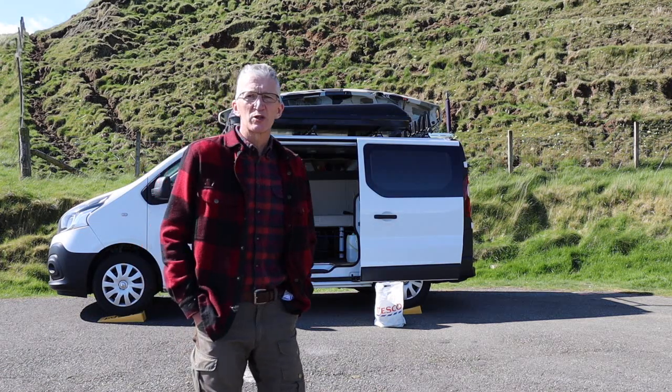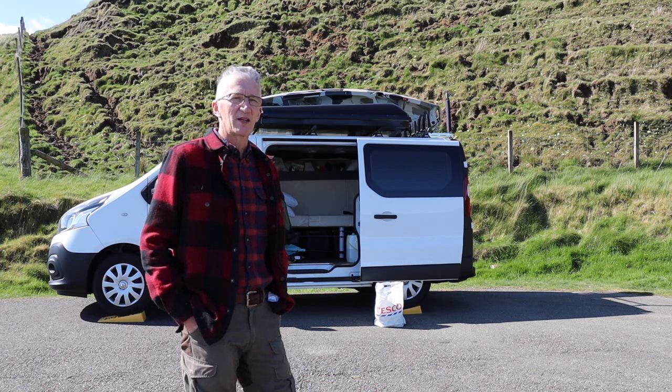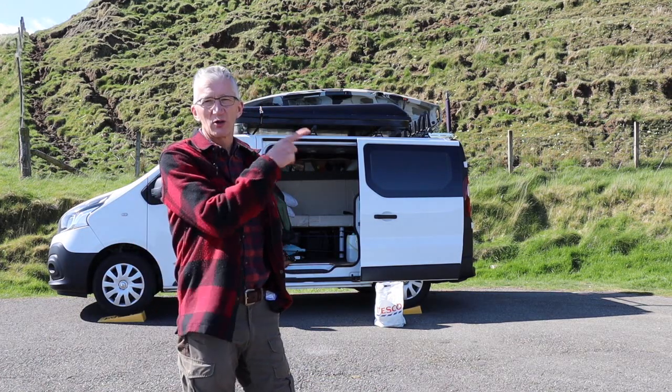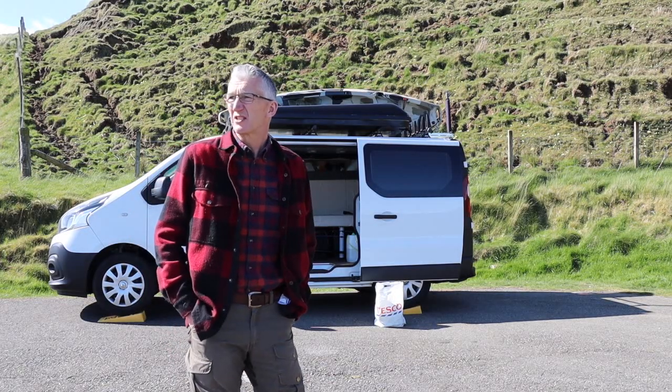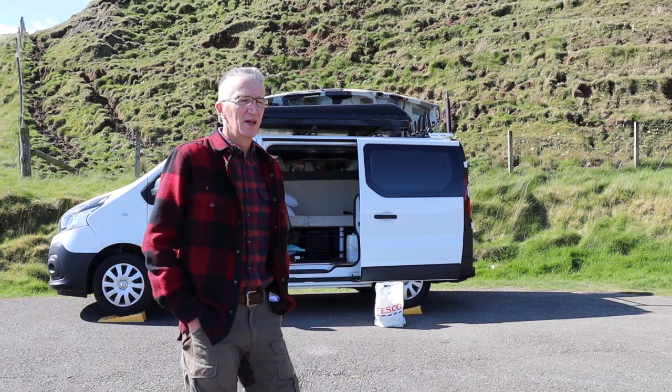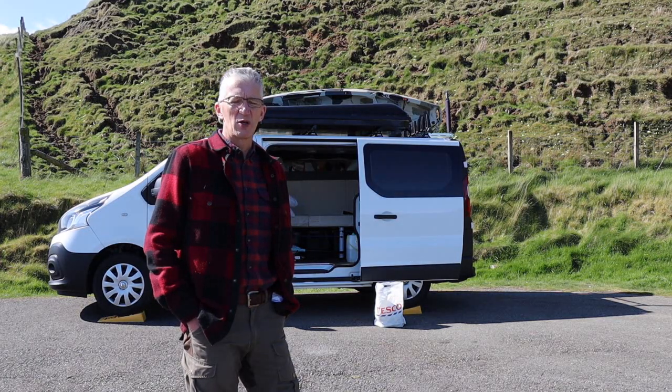I'm going to get the door closed. We'll get down the road. I think I'm going to head to Staffin. I've decided instead of going across to the west, I'm going to stick with the east for a wee while. The sea's a bit calmer today, but really it's not the fishing I'm interested in. I want to have a look at the pinnacles beyond Staffin.